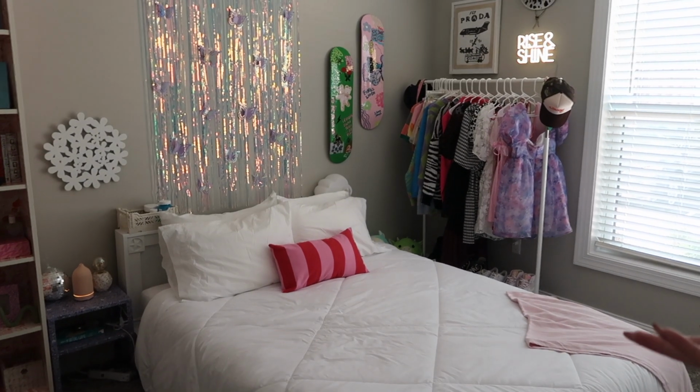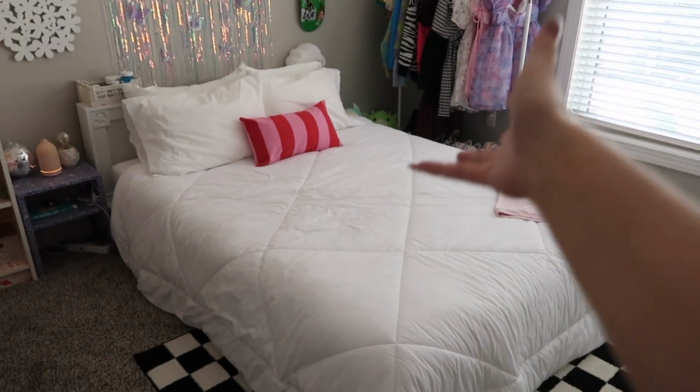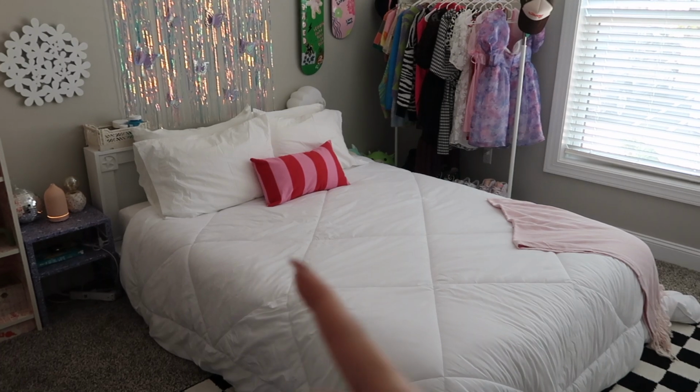So I'm gonna start with my bed because that is the first thing you see when you walk in. Obviously it's right in the smack center of the room. I probably spend 90% of my day on my bed. That's just the truth. As far as the bed frame goes, because I know you guys are gonna ask, my dad made it for me, so sorry.